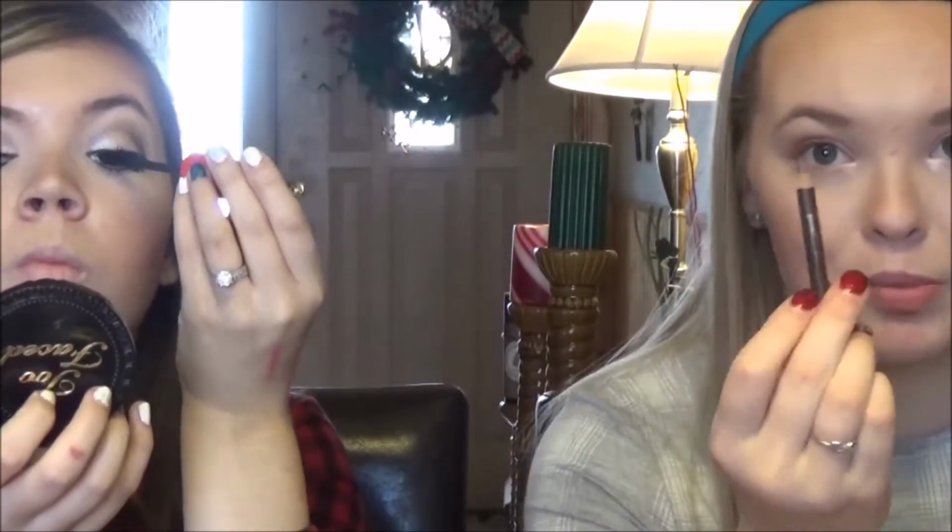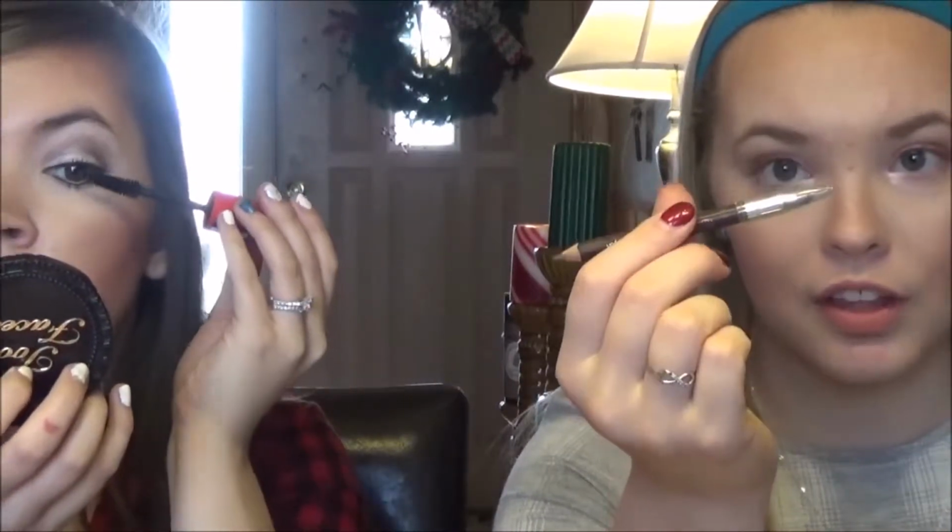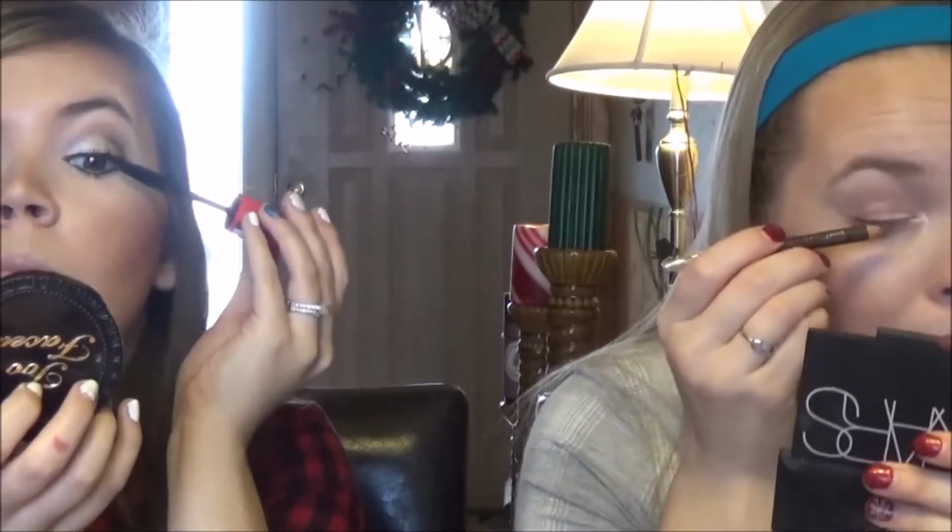I like this eyeliner because it comes with a smudger already on the other end. Taking the smudgy end, and I'm just going to kind of smudge it out.